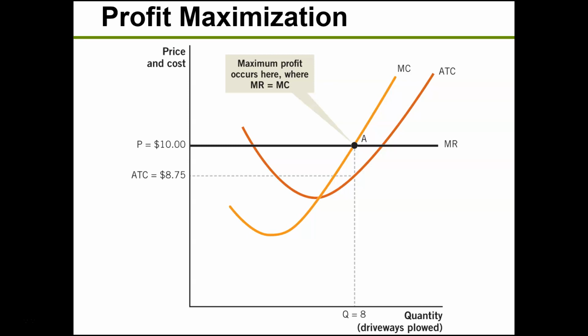Remember, your total revenue is just your average revenue, in this case the price. What revenue are you making per item that you sell, right? Times how many you sell. So if the price is $10, you're plowing 8 driveways. What's your revenue? 80, right? It's that average revenue per item, times how many items you sell. So my total revenue is 8 times 10.